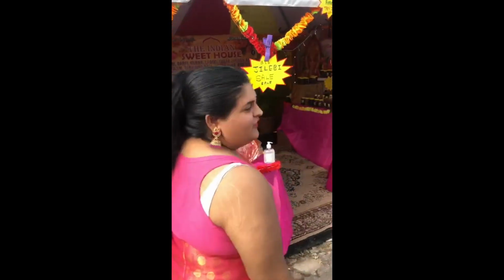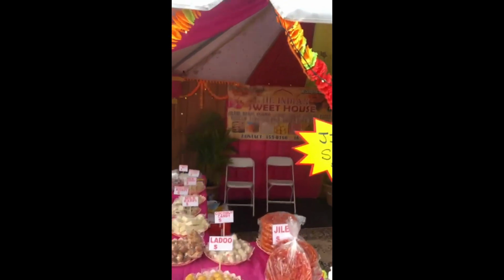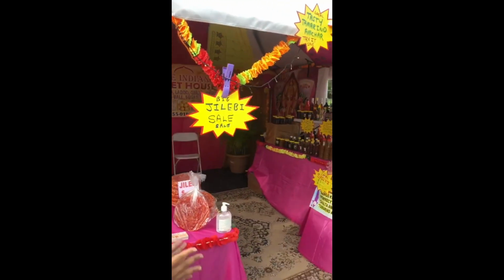Hi, I'm at the Divali Nagar 2022. The festivities have just begun, and let's go and check out some of the food stalls here. I'm right now in front of the Indian Sweet House, and I'm going to meet some lovely people who will tell us what they are selling today.